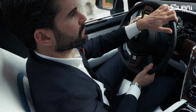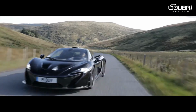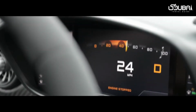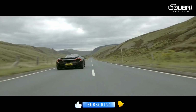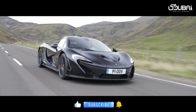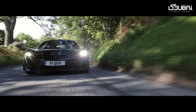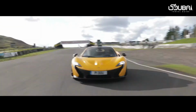Car 5, McLaren P1 GTR. The McLaren P1 GTR is a track-focused hypercar that's not for the faint of heart. With a hybrid powertrain producing over 1,000 horsepower, this limited edition gem comes with a price tag of around $4 million. It's a testament to McLaren's dedication to performance and innovation.